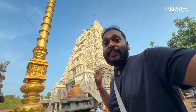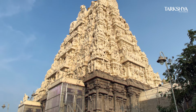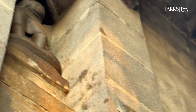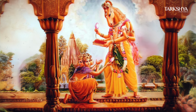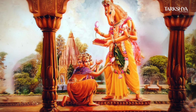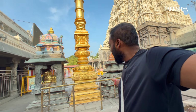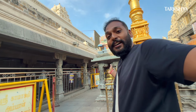Behind me you are seeing is the main Gopuram of this temple, also known as Raja Gopuram. On the Raja Gopuram, we can see the carvings of Hayagriva giving the Lalita Sahasranamam to sage Agastya. Lalita Sahasranamam is said to have originated from a conversation between Hayagriva, an incarnation of God Vishnu, and the sage Agastya. Here we can see the Balipitha and Dwajastambam, a huge golden Dwajastambam, and the Vahana of Devi.